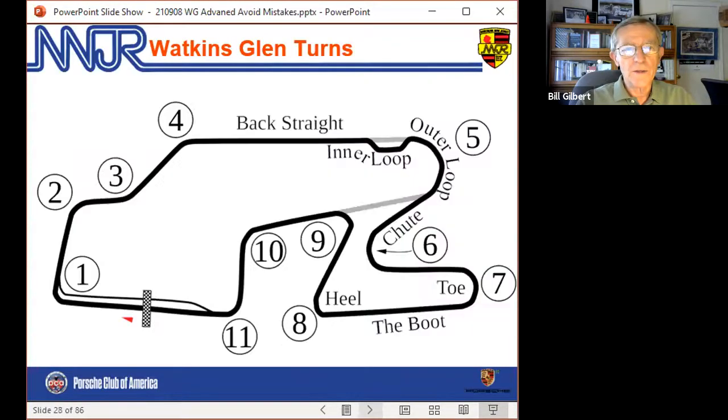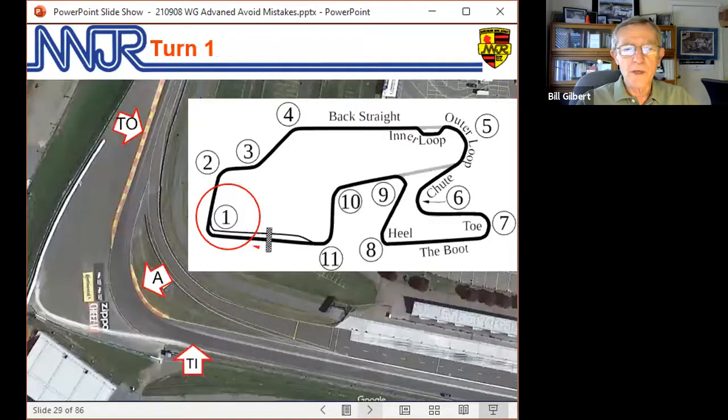So there's an overhead of the track. Everybody, I think, knows the turn numbers. Turn one is one of the most important corners on the track, since the speed we carry out of here carries us all the way to the bus stop. And it's an interesting corner, because while it's 90 degrees, it's got so much banking that it doesn't drive like anywhere near a flat 90-degree corner would.